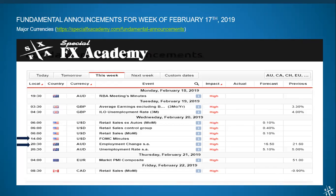And in the evening, also dovetailing nicely with our evening session, are the employment numbers coming out of Australia. So the only sessions that we will be trading will be on Wednesday, and we won't have any special sessions for them because they do match our regular hours anyway.